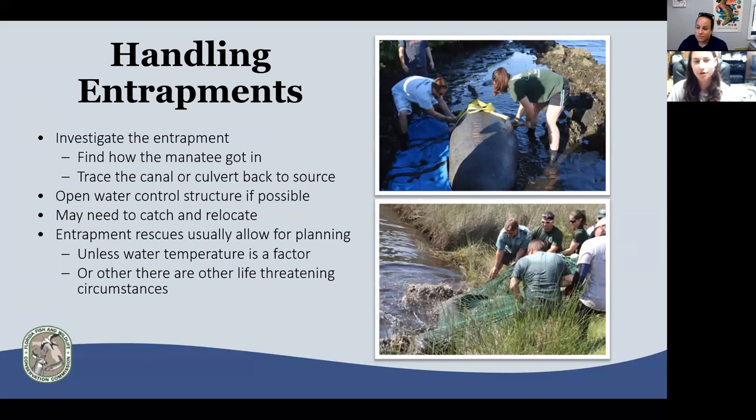So whenever we get calls about entrapments, the first thing we're going to do is try and figure out how the manatee got to where it is, and see if we can trace that canal or culvert back to a main canal or an open water source to see if the manatee does have a point of exit. If they're stuck at a water control structure, we will coordinate with the operators of that structure to see, if it's a floodgate, maybe we can open it up, and that way they can swim on their own out of that area, or we can go in and we can catch and relocate that manatee.